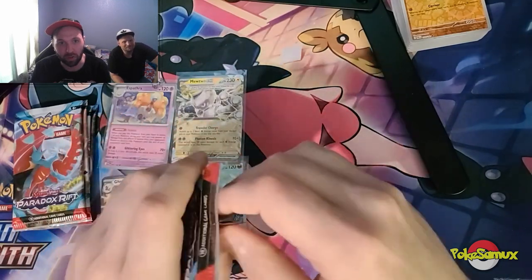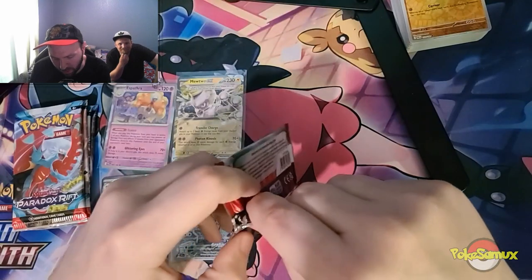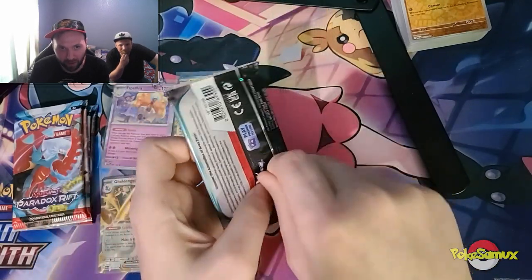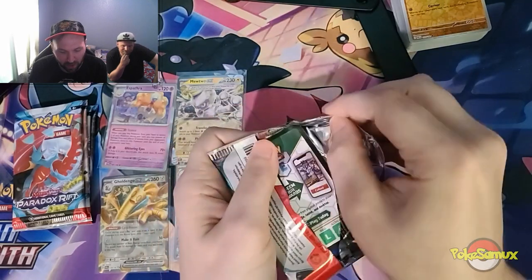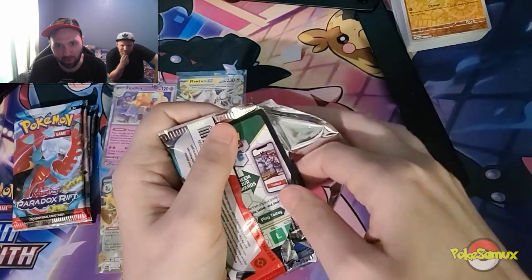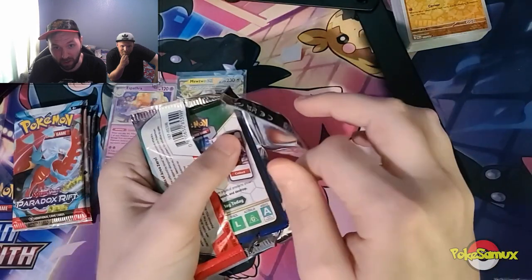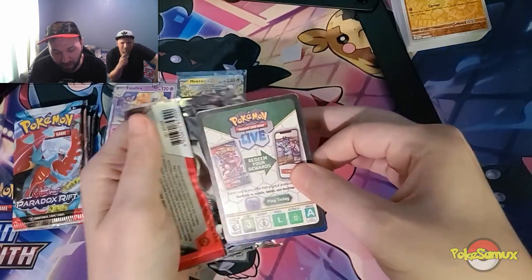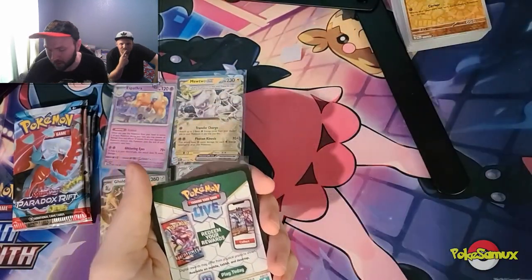want to hold on to and gain value over time, if that's what you're into. Even if you're just collecting it and you don't care about the value, you want it to look centered and look good. It doesn't have to be perfect, but some of these cards I'm seeing, especially in the Scarlet and Violet era, have been pretty bad lately. But these seem to be looking a little bit better.